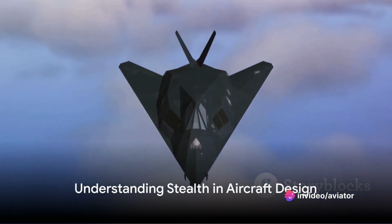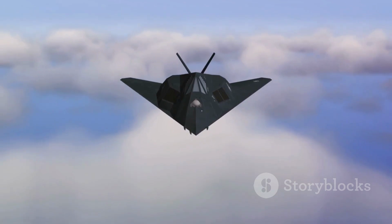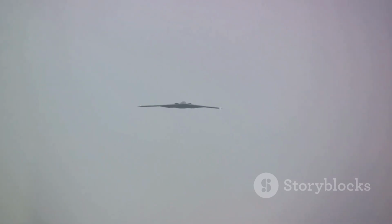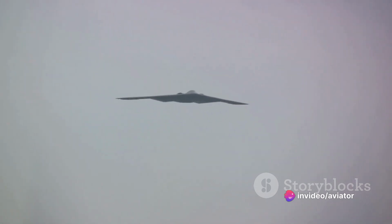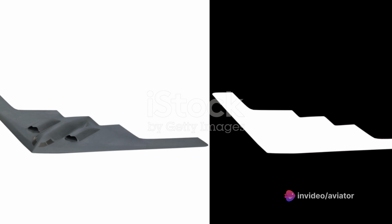Stealth technology aims to make an aircraft hard to detect by radar. Now, you might be wondering, how exactly does that work? Well, it all comes down to the design of the aircraft, specifically its shape, the materials used, and even the type of paint applied. Let's start with the shape.